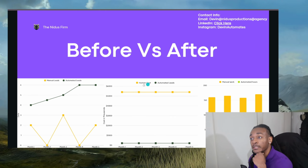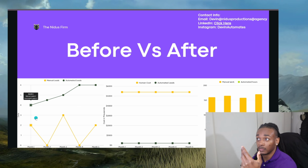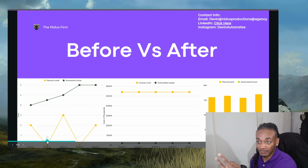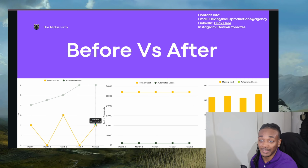Okay, so this is a really quick before and after on three different metrics. One is the amount of leads they were getting prior to installing a system that actually works with them, instead of just costing them more money every month with no actual return. Over 4 months, they had 2 qualified leads from doing manual work. The second month they had 0. The third month they had 3. And then in the last month, the fifth month, they had 2.